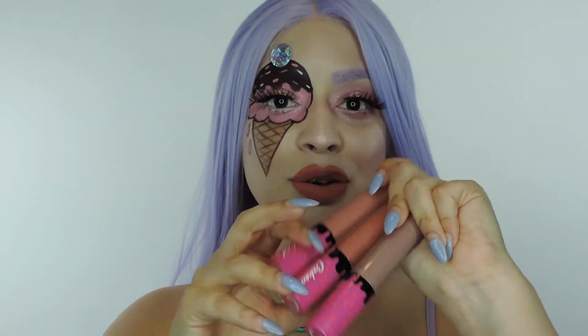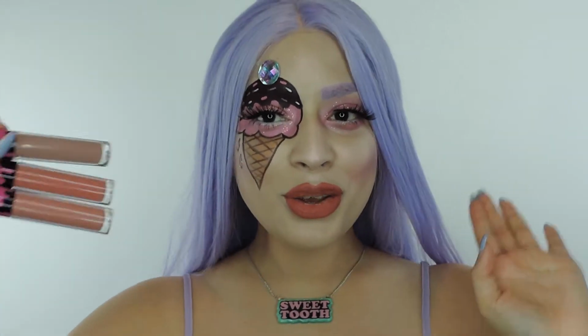I've swatched their full collection before. I'll put a link to it so you can see the other colors, and they came out with these 3 new colors recently and I am so excited I get to swatch them for you.